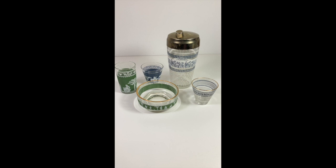So if you spot something that looks like any of these, it's extremely likely that you're dealing with Jeannette. And also, the prices on them are probably going to be quite low because, as I said, I think they're underappreciated. So anyway, I hope that I've given you enough information to understand more about the Jeannette company and why we might be interested in them.